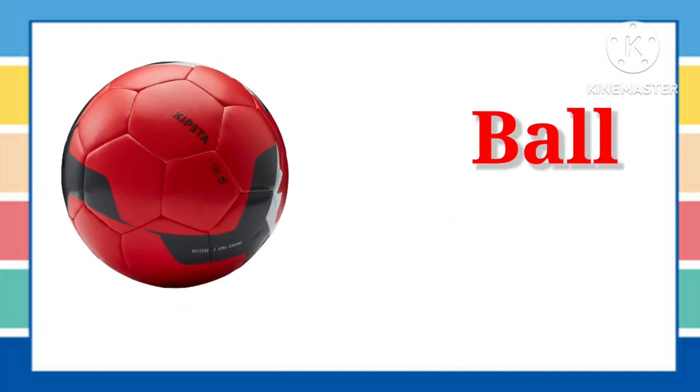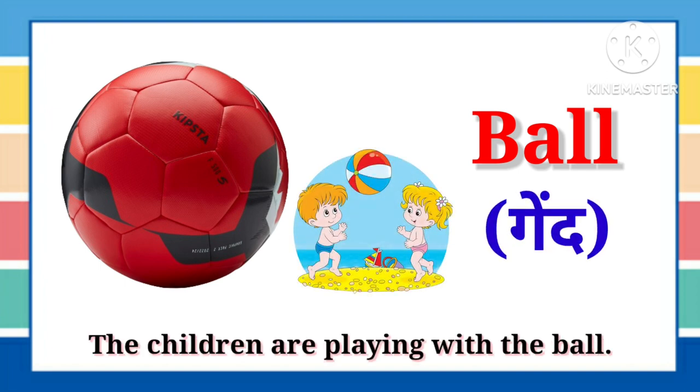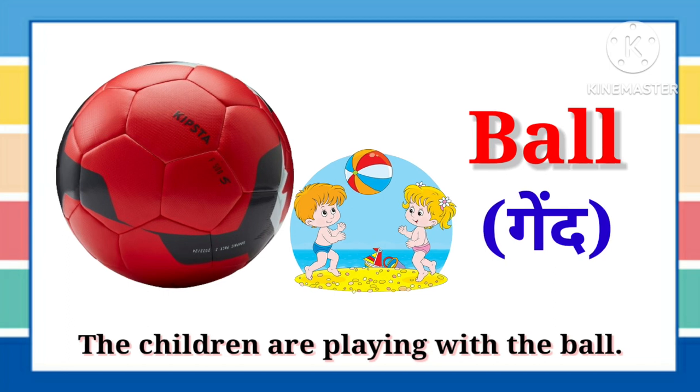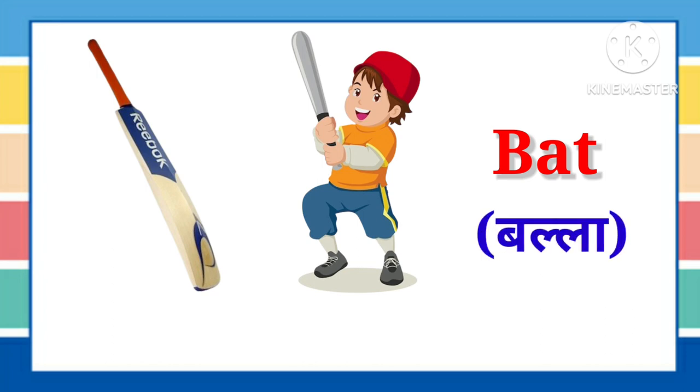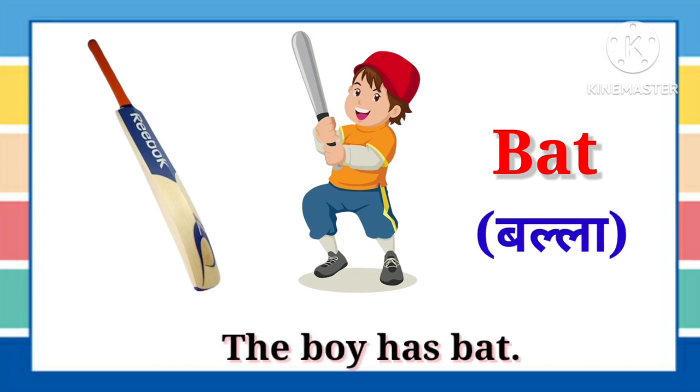Ball, हिंदी में इसको बोलते हैं गेंद. The children are playing with the ball. Bat, इसको हिंदी में बोलते हैं बल्ला. The boy has a bat.